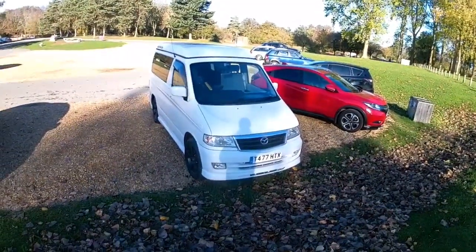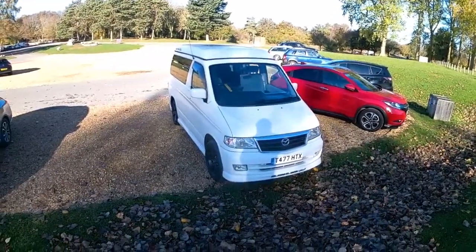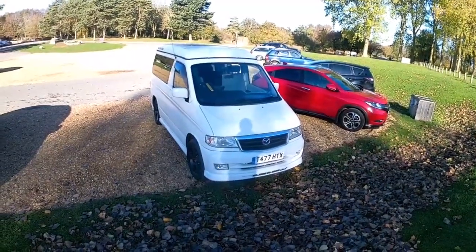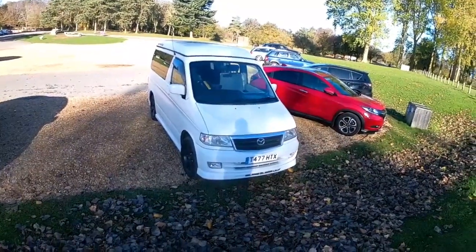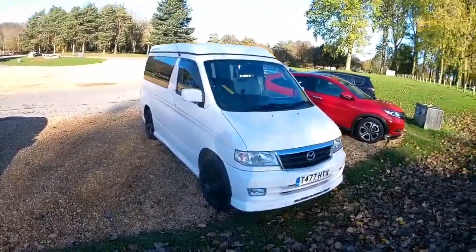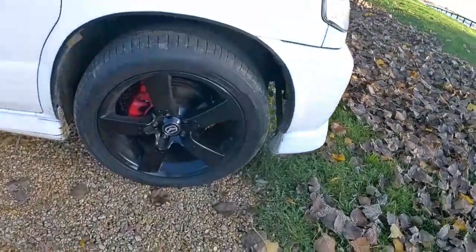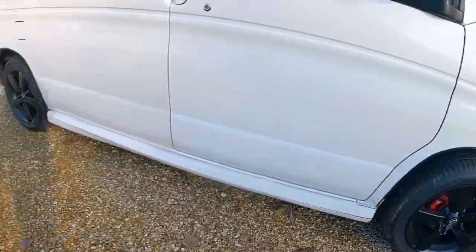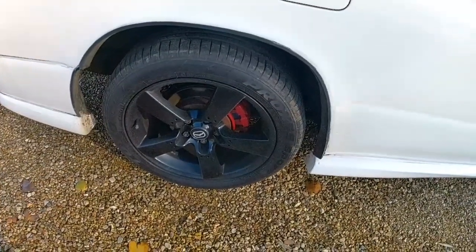What else has it got? The mirrors automatically fold in, and I think it's got a light sensor which can turn the lights on as it gets dark. So it's quite unique, I think, for us to have a modern vehicle like this. It's turbocharged as well. I'll show you the wheels, because people are always interested in wheels. And they're ventilated discs front and rear.